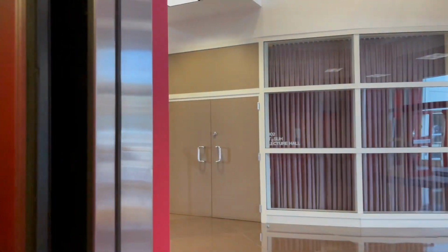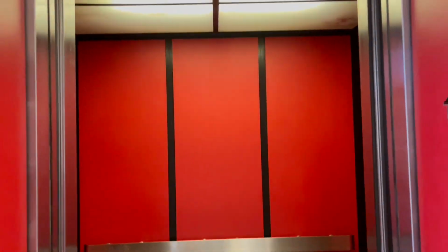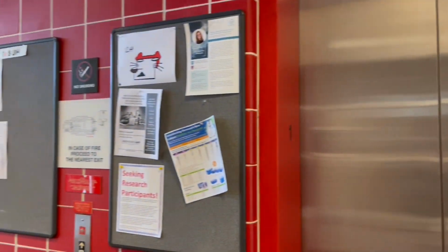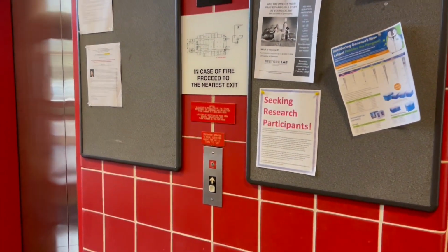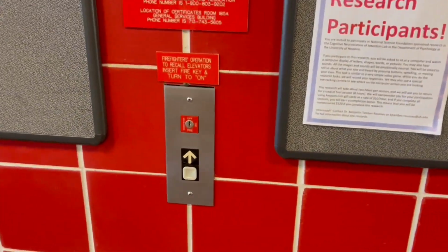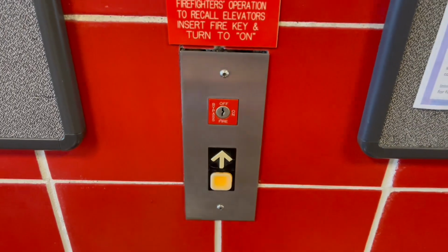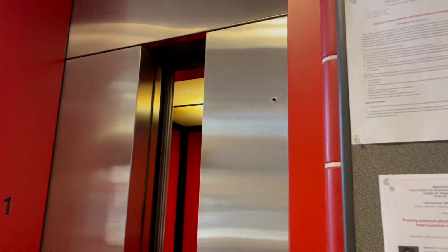I'm gonna send this up to 4 and we'll get the other elevator car this time. I actually filmed these elevators yesterday, but I'm doing it today just for some sort of special day. So let's ride the other elevator car. I'm gonna wait till the other elevator car stops at the 4th floor. We'll get a cab view.